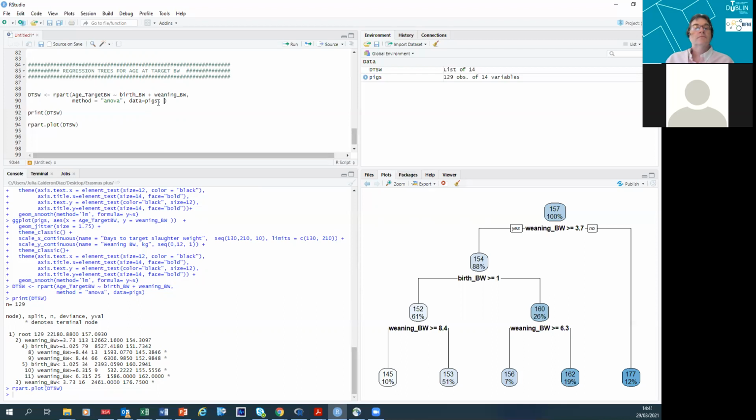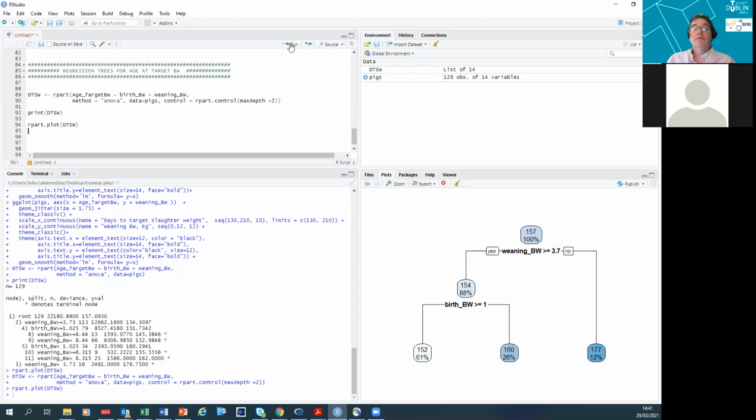So we say control. And then we have to write rpart.control, and we will say that we want a maximum depth of two branches because we just have two predictors. It will make no sense to try to have three with one of them repeating. So let's see if this works, and we can plot it again. And now we have a tree of only two branches.